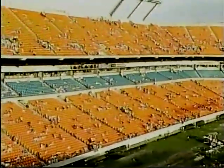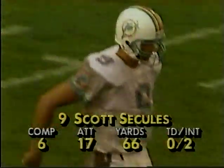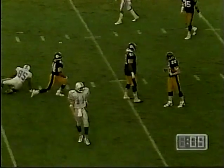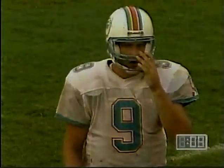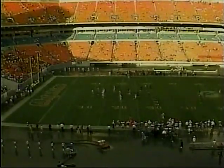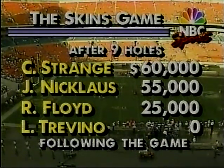Second down play coming up for the Dolphins. And he took a hit. Pass intended for Duper, broken up by David Johnson, a backup defender. Johnson, a rookie from Kentucky. And we are down to 9 seconds remaining. And Bob, I don't think there will be any traffic jams outside Joe Robbie Stadium. Skins game coming up following Miami and Pittsburgh.